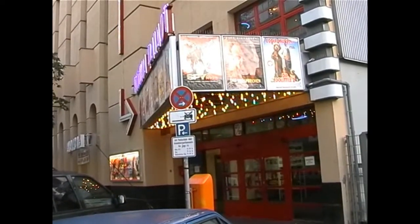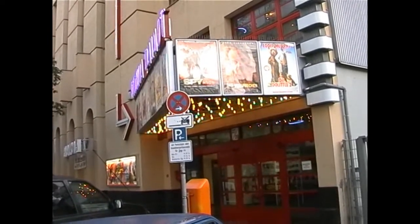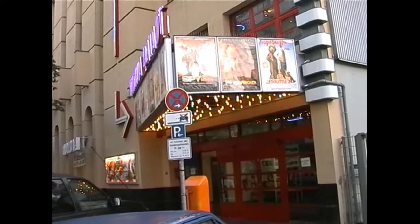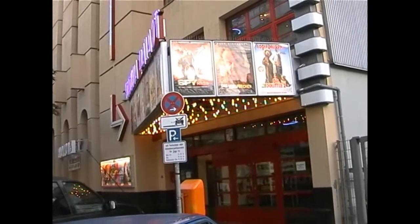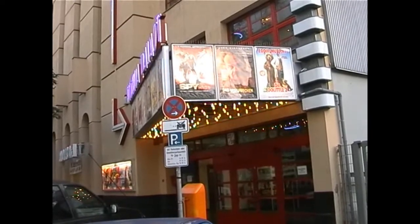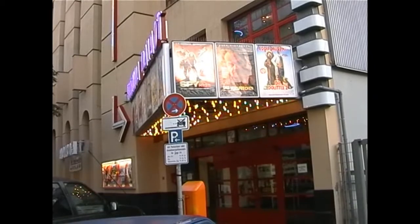Well, we're going to go into the Titania Palast. I meet Steffi. Steffi is the female projectionist here, really nice girl. Well, she's come over, she's been really nice, I don't really know her, but you know what I mean. So let's go inside and have a look at this single box at the Titania Palast Kino here in Berlin.